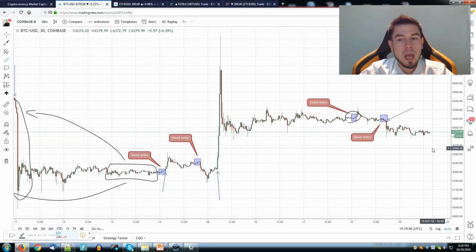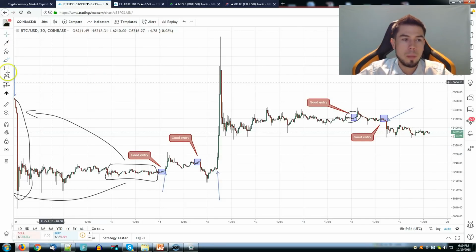Try to enter at the formation of the new candlestick, because sometimes in the last 10 seconds, 15 seconds of the candlestick, right, there is an explosion, and you don't want to be part of that. You want to enter when there are 2 or 3 seconds left of the candlestick and catch a few seconds of the new, fresh one created. That's the big deal out there that we have to consider.